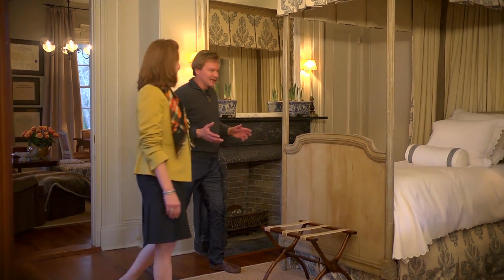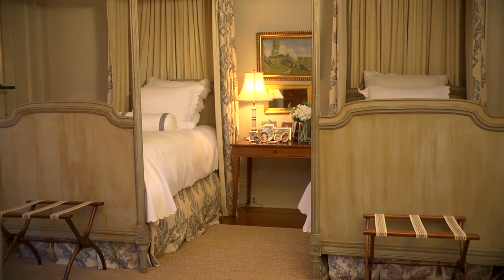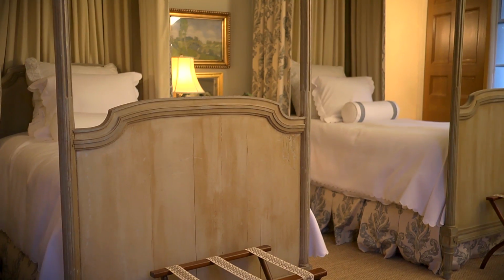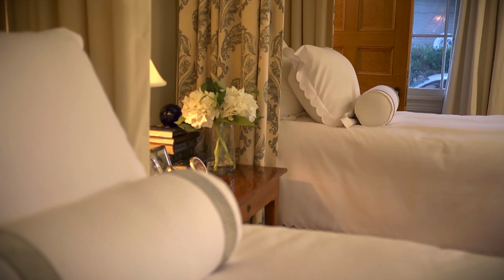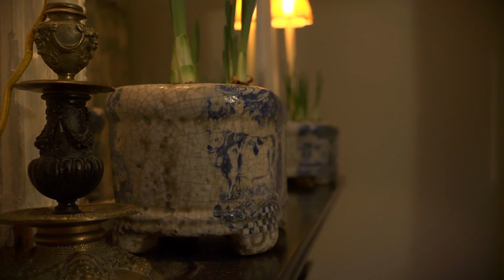And in here we have an example, again, of one you found, but you needed two, and what do you do? You have another one made. This room really screamed for twin beds. And I found this single, and I just fell in love with it again. I know an expert could probably tell the difference between the antique and the new one, but the guy got it so close. It's just fantastic. Antiques just add so much to a room.